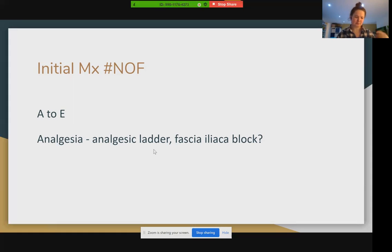Does that make sense? And you can also give a fascia iliaca block, which NICE says everyone should be offered. I've never seen it, but apparently it's a thing. So why is it not good to give old people lots of morphine, or anyone lots of morphine, really?